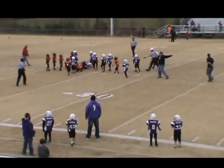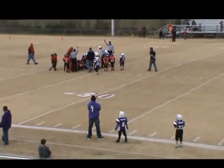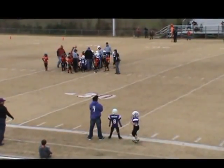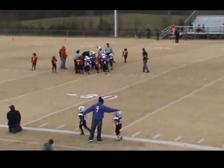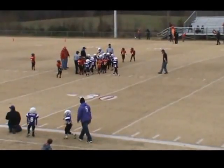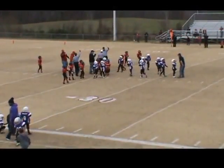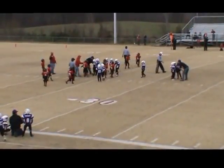Keelan Dalton up the middle. Gain on the play of about 6 yards. It'll be second down and 4. It's going to be second down, Portland Panthers. After the mark, it looks more like second and 5.